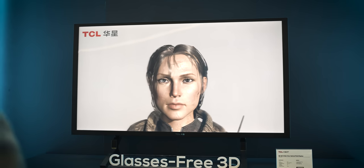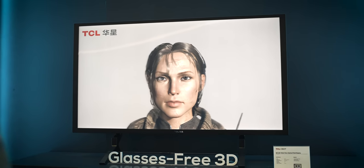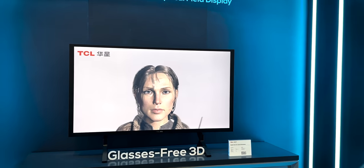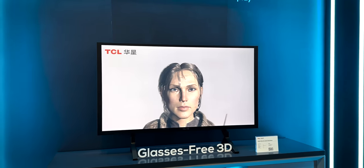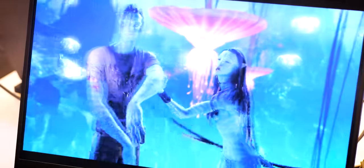Unlike most 3D TVs, which show you a fixed perspective of the stereoscopic image on screen, an optical field display shows you a subtly different image as you rotate your head around it. In effect, it's as close to a TV being a true portal into another world as you're likely to get. And because of the way it works, it has an advantage over eye-tracking 3D setups like ASUS's ProArt, in that it can be viewed by multiple people at once.